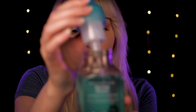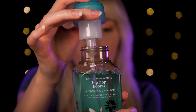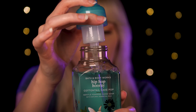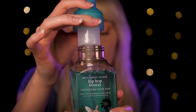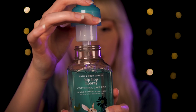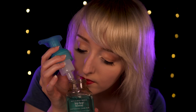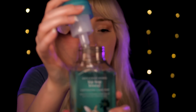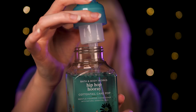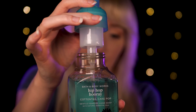With Cottontail Cake Pop you're expecting a lot of powerful notes, but this one is certainly a lot more subtle. It is creamy, it is very slightly sugary, but it just incorporates all of the combinations of those typically very sickly scents into something really tolerable. It's very, very pleasant. It somehow almost smells slightly juicy and fruity. What do you think? Nice, isn't it?